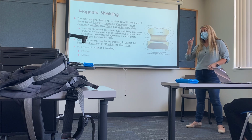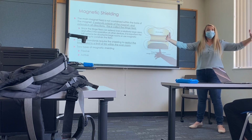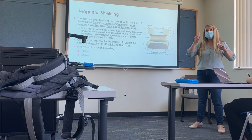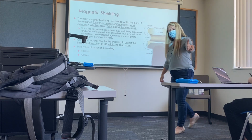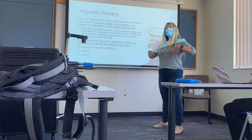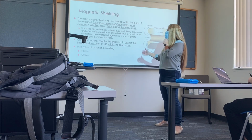So the center of the bore, what's the unit of measurement we use for that magnetic field? Tesla, right? So the fringe field that extends out from the main magnet is measured in Gauss. So how many Gauss in a Tesla? 10,000. 10,000 Gauss per Tesla, right? So we measure the fringe field in Gauss. So you have your 5 Gauss line. The closer you get to the magnet, the magnetic field that you are experiencing is getting stronger and stronger and stronger the closer you go, right?